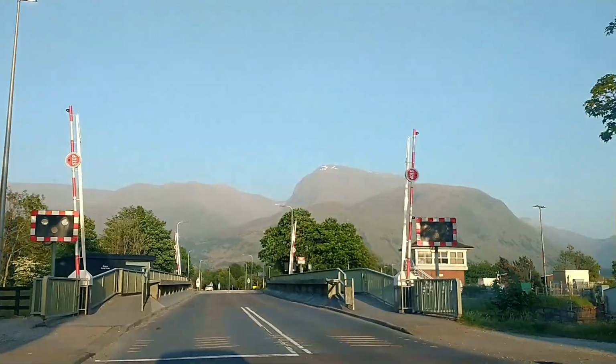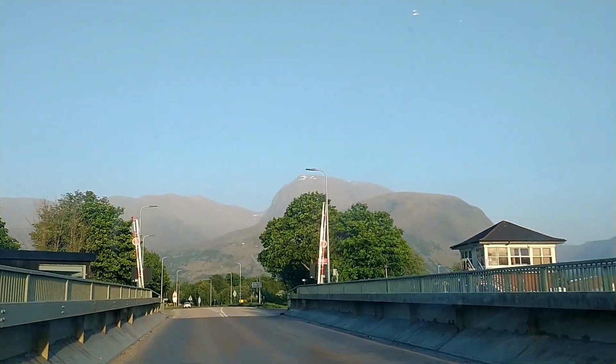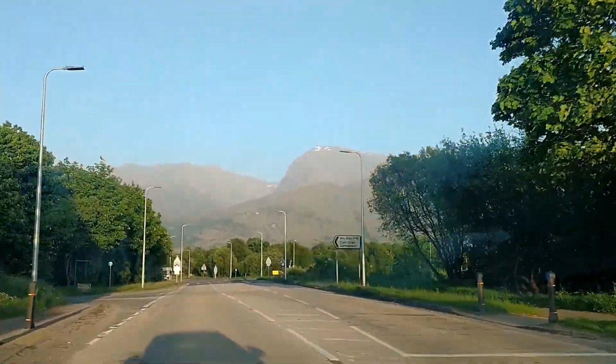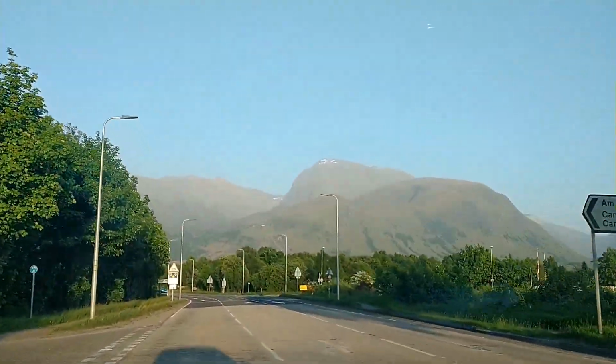What could be better when you're wending your way back than to catch an awesome view of the UK's highest mountain, Ben Nevis? This really completed the trip for us.